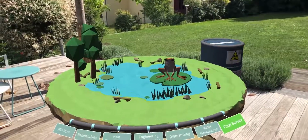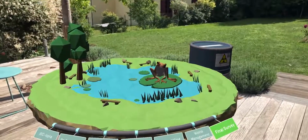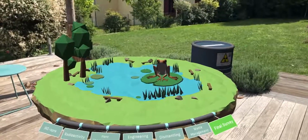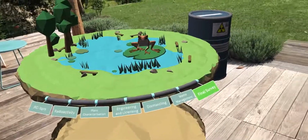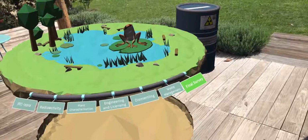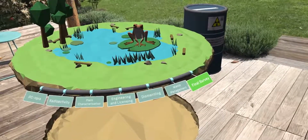Do not hesitate to return to JRC Ispra. You will find an exhibition on nuclear decommissioning with an educational path. You can make an immersive visit to all our installations, and there will also be a virtual assistant who will answer all your questions. I will wait for you and show you my pond.